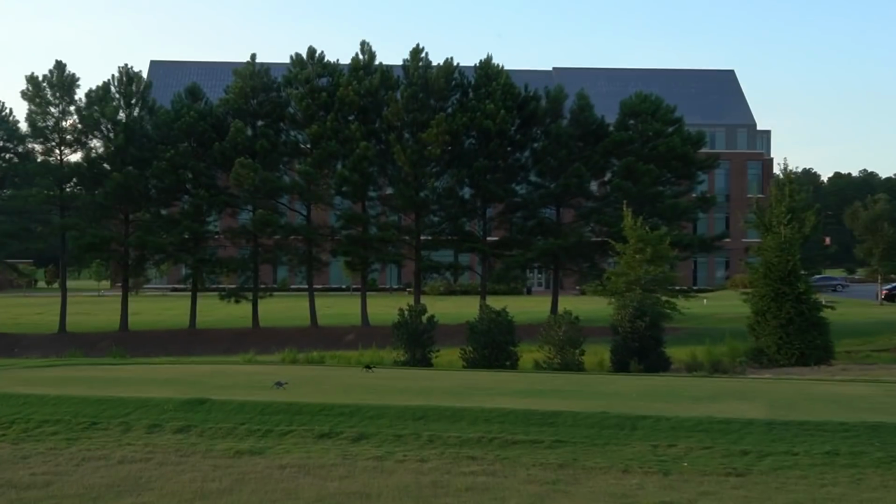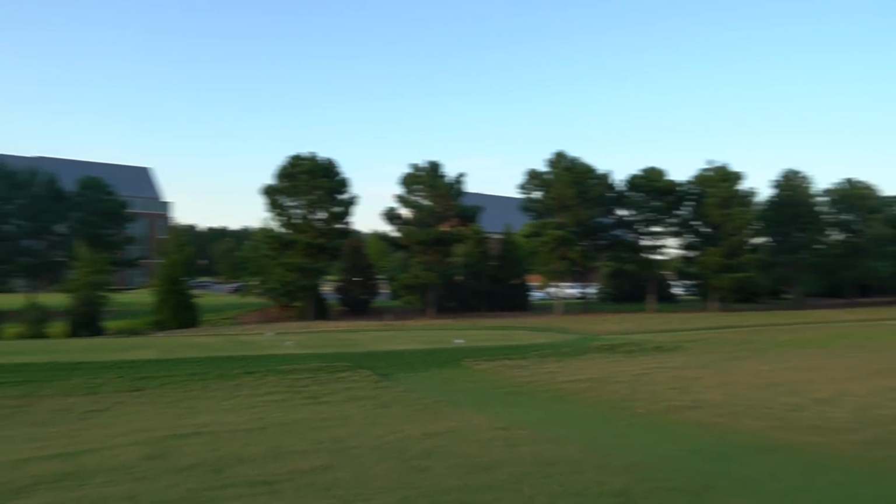Okay, so on hole 6, I thought this would be kind of cool to show you guys. So here's the tee box, and this is literally Campbell right here. This is part of Campbell University, and it's kind of a cool thing because it was actually one of the schools I narrowed my recruiting list down to. I think it was one of my top 5.